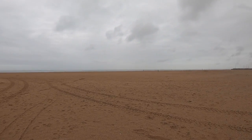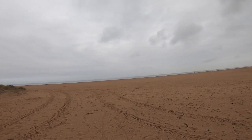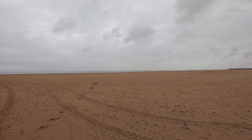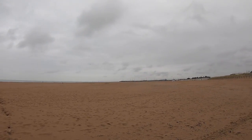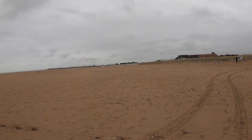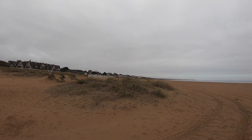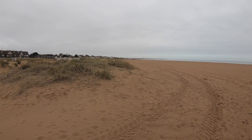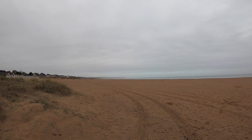I could see why they have houses up here, beachside houses. Lots of nice beach. Some houses there for stowing your stuff. More stowing stuff houses. That's just a dune. Some more dunes down there.